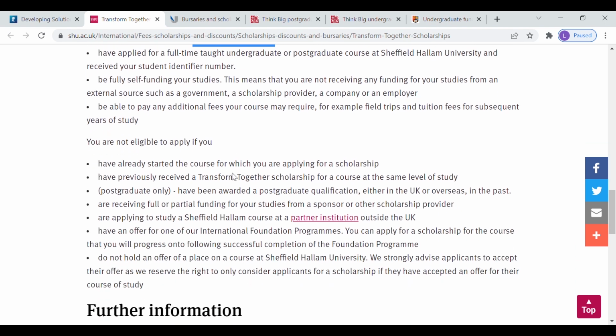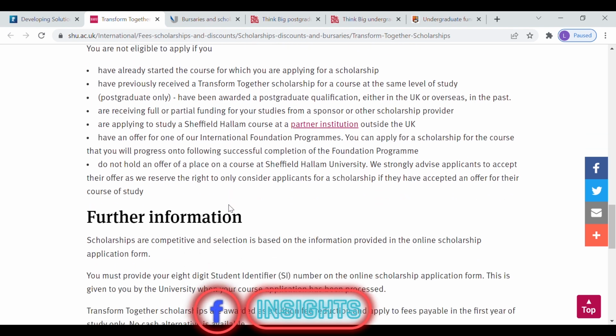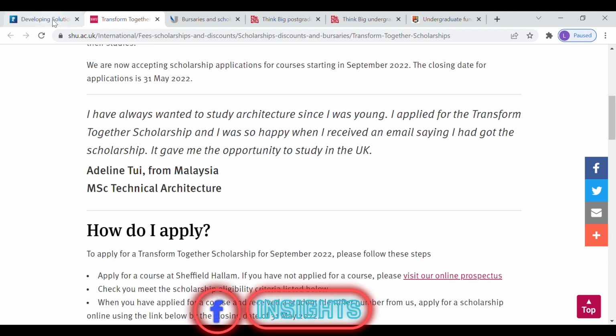Let's have a look at who is not eligible on here. Right, I don't feel there's a lot of information I can share on this one, but do check this one out because it's quite generous, because they're waiving about 50% off, which is really, really brilliant.